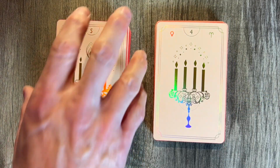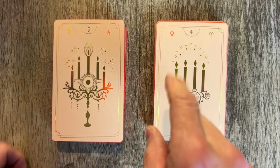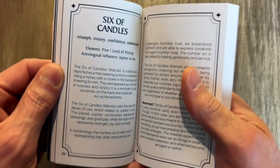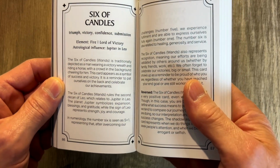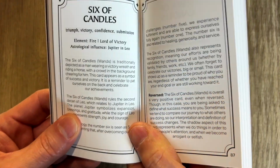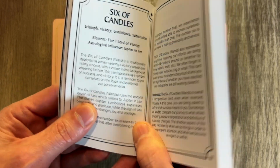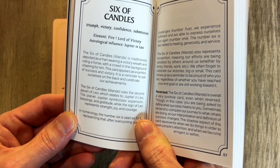I love it. And I like that you can be using this as a study deck as well for your astrology, because you do have all of this in there. So let's see if it covers some of the astrology in here. And it does, astrological influence, Jupiter in Leo. Okay, so rules the second decan of Leo. Ooh, so it does have a lot of detailed astrology in here, which is awesome. Rules the second decan, or decan, whatever you want, of Leo, which relates to Jupiter in Leo.